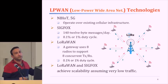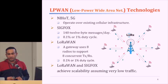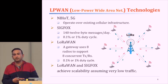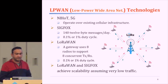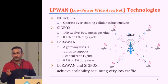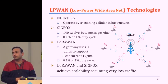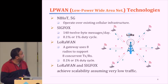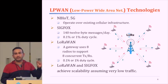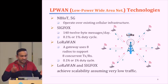Sigfox and LoRa operate on free bands, so this is pretty good, affordable. But both of these technologies consider a very low traffic to achieve scalability. Sigfox has a message size of 12 bytes, and every device can send at most 140 messages in a day. And both Sigfox and LoRaWAN have a very low duty cycle. A device has to duty cycle 0.1% or 1% based on what subband they use.